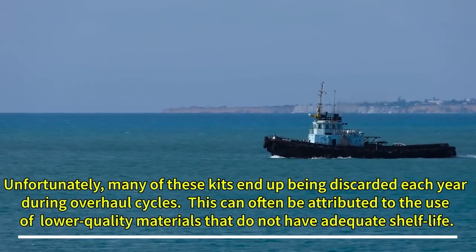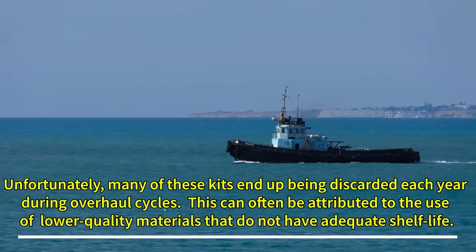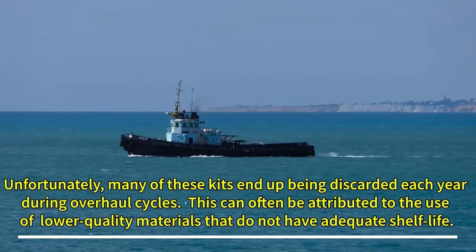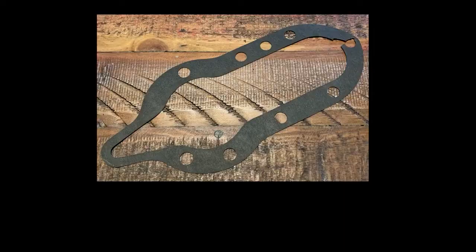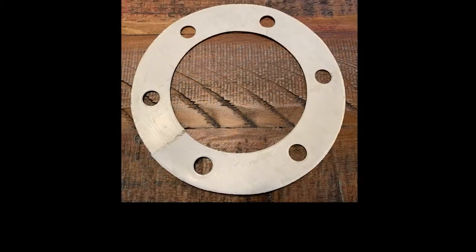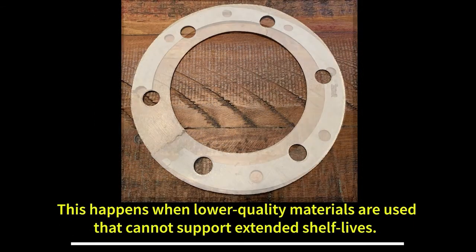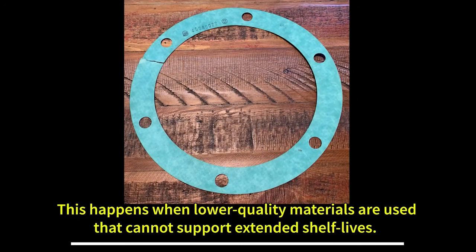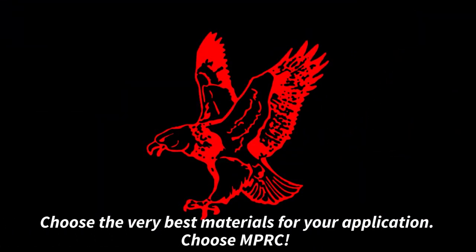Unfortunately, many of these kits end up being discarded each year during overhaul cycles. This can often be attributed to the use of lower quality materials that do not have adequate shelf life. Many of the kits found in the tool cribs of vessels and rail shops contain gaskets that are extremely brittle and not suitable for standard or emergency gasket repair. This happens when lower quality materials are used that cannot support extended shelf lives. Choose the very best materials for your application.